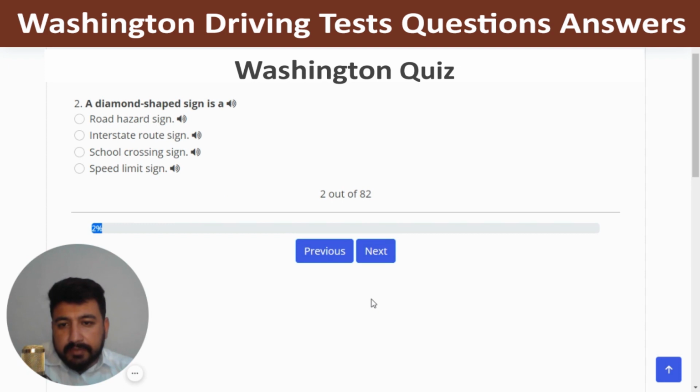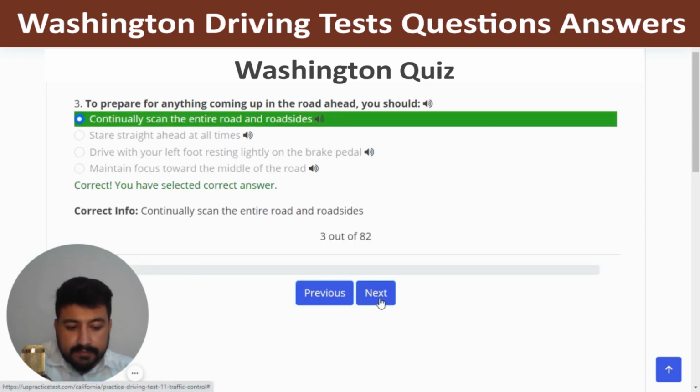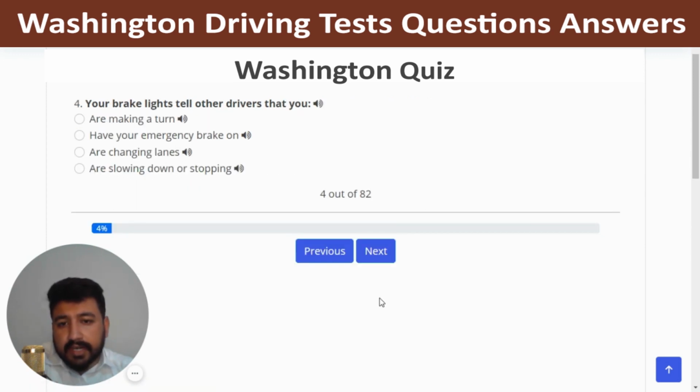A diamond shaped sign is a, the right answer is road hazard sign. So first option should be the right one. Yeah, and next. To prepare for anything coming up in the road ahead, you should continually scan the entire road and roadsides. So first option again, right? And next. Your brake lights tell other drivers that you, the right answer of the fourth question is, are slowing down or stopping. So fourth option, right?